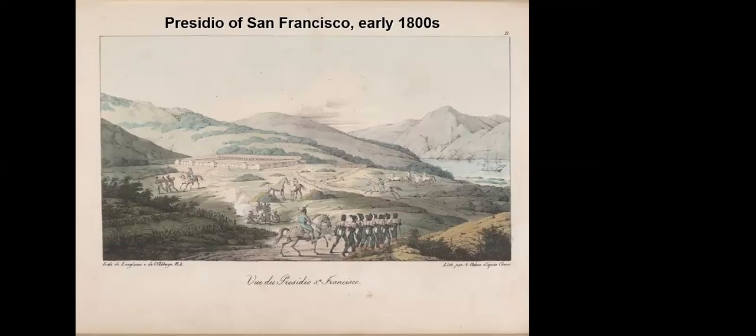You can see the old buildings of the Presidio, which were made of adobe. And the Indians were all carrying wood because firewood was needed and there wasn't that much on the hills of San Francisco. So they usually had to walk a couple of miles to find some trees that they could cut for firewood.